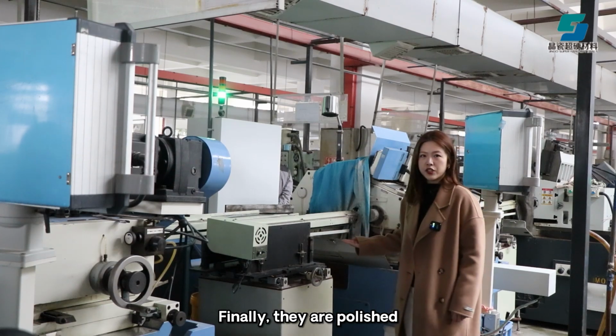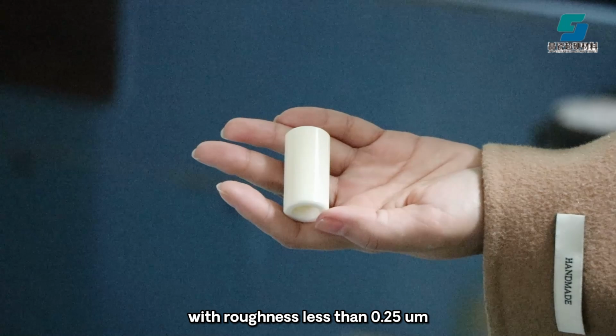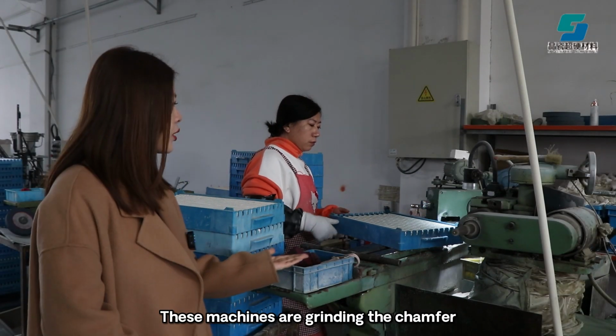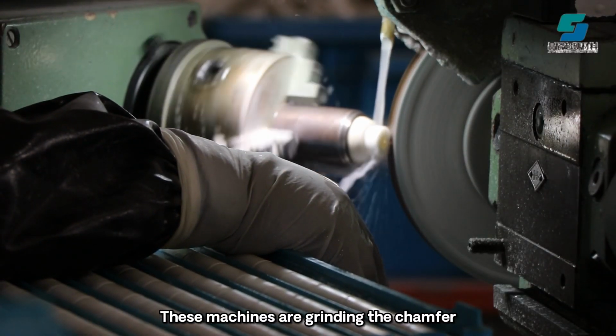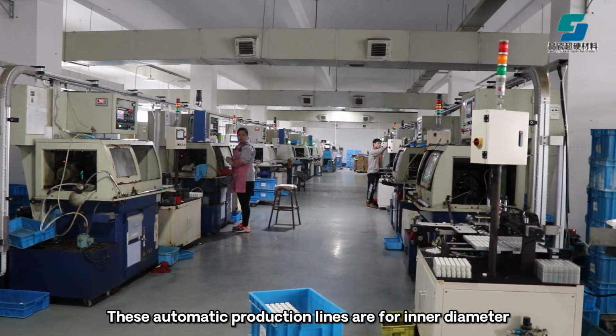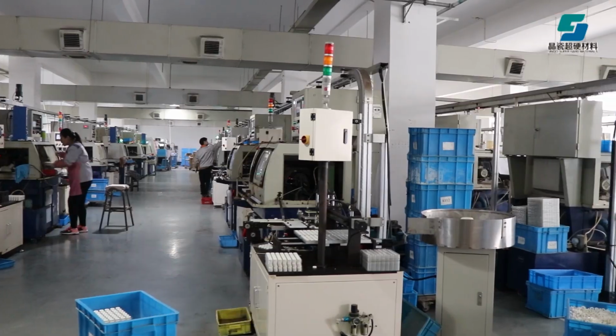Finally, they are polished. Look, the shiny surface with roughness less than 0.25 micron. These machines are grinding the charcoal. These automatic production lines are for the inner diameter of ceramic bearings and ceramic plungers.